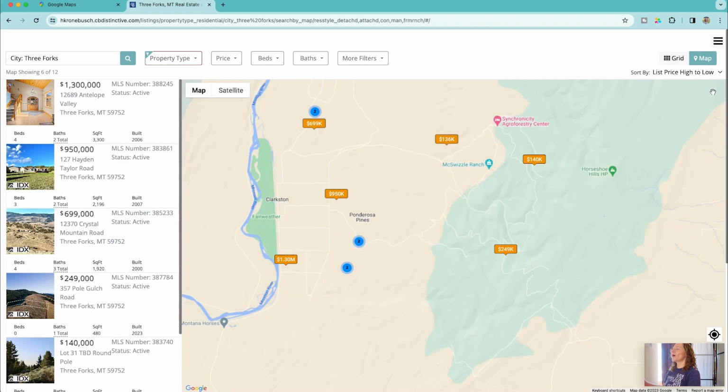So let's go drive around Ponderosa Pines a little bit so you can get a better feel for both the Clarkston area, and then driving up towards some of those spots in the hills as well. And then we will talk about the last area, which is south of Three Forks towards Willow Creek.